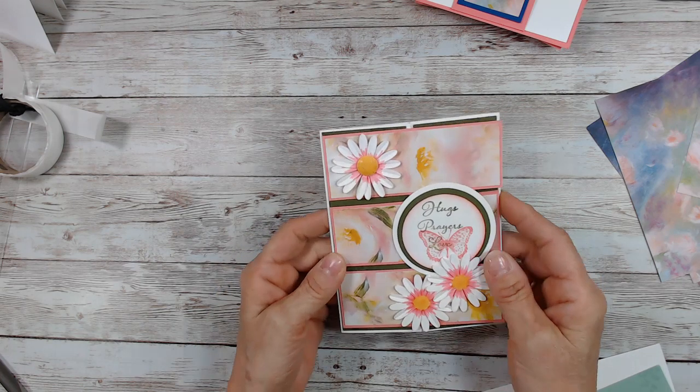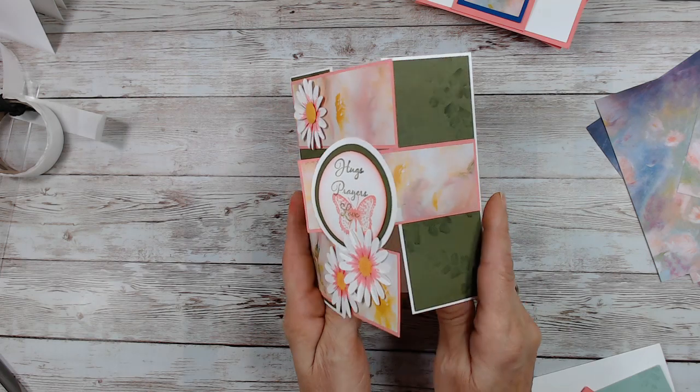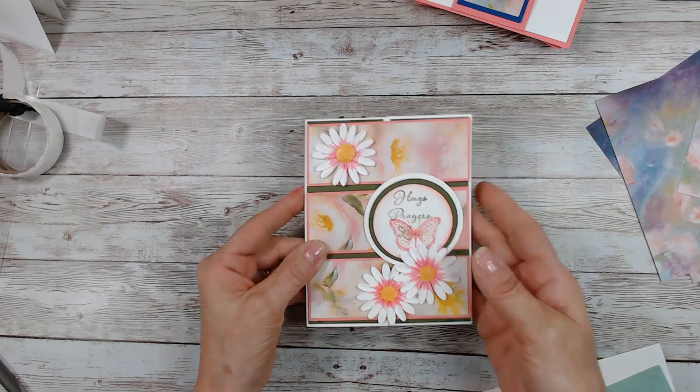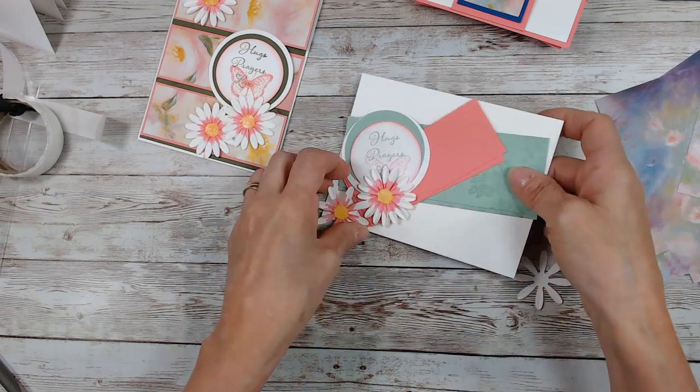This one here, it's an interlock. So watch this here. See? So it slides under there. Okay. I thought that was crazy, but I like it.